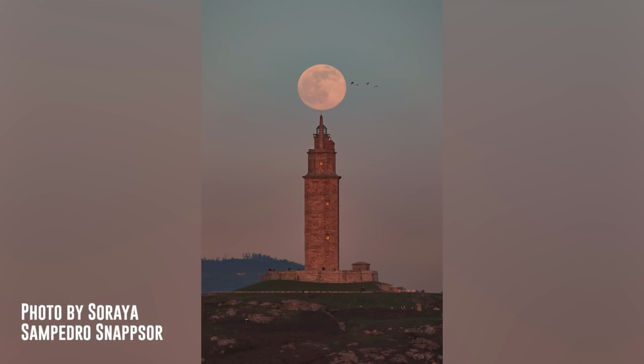And the third one is a perfectly aligned full moon with the Tower of Hercules, a stunning Roman structure, pretty ancient structure located in La Coruña, Galicia, Spain. Photo taken by Soraya San Pedro Snapshot.